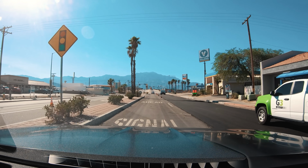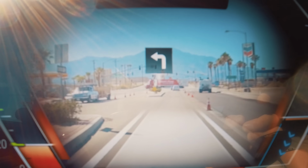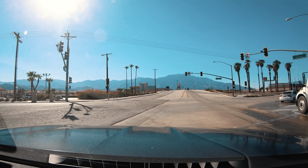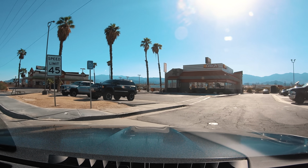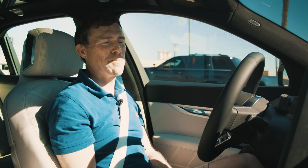Now we're finally getting to In-N-Out Burger, and the satellite navigation is giving me directions here on the display in front of me, telling me to turn left. If you take a wrong direction, you're clearly an idiot. Here we go. Come on. Oh no, I've been an idiot. Oh, I missed the turning. Oh, what an absolute muppet. After all of that, saying that you can't miss a turning, you can miss a turning if you're a complete fool.